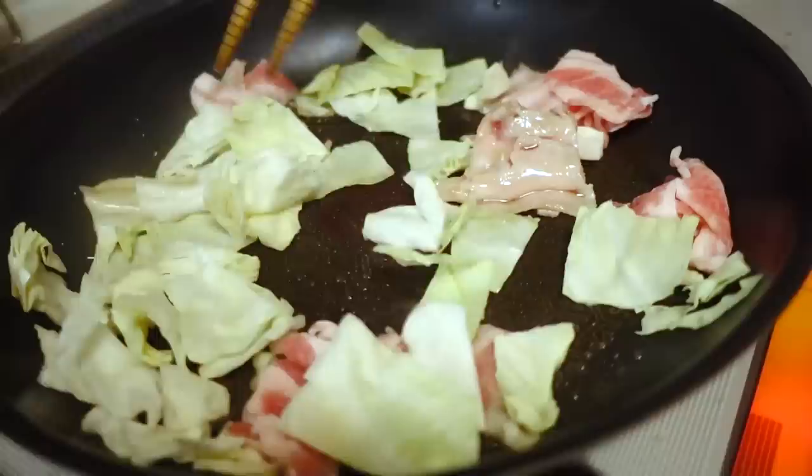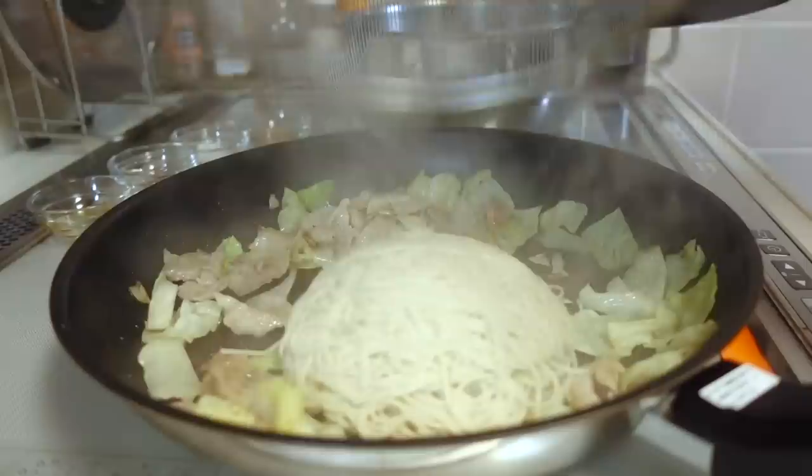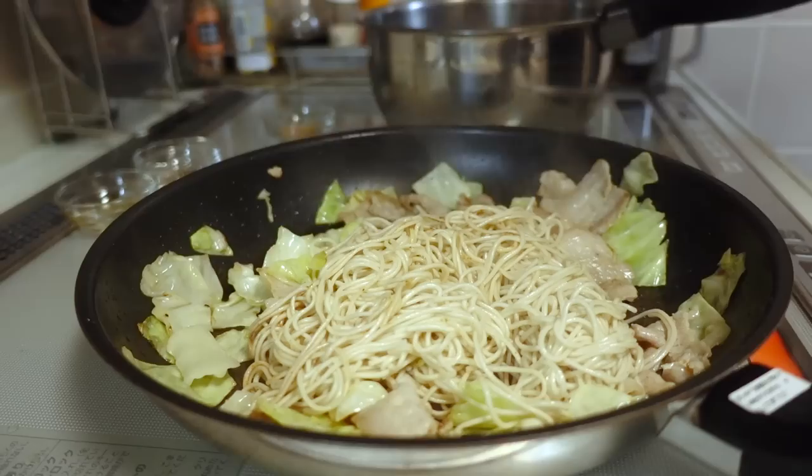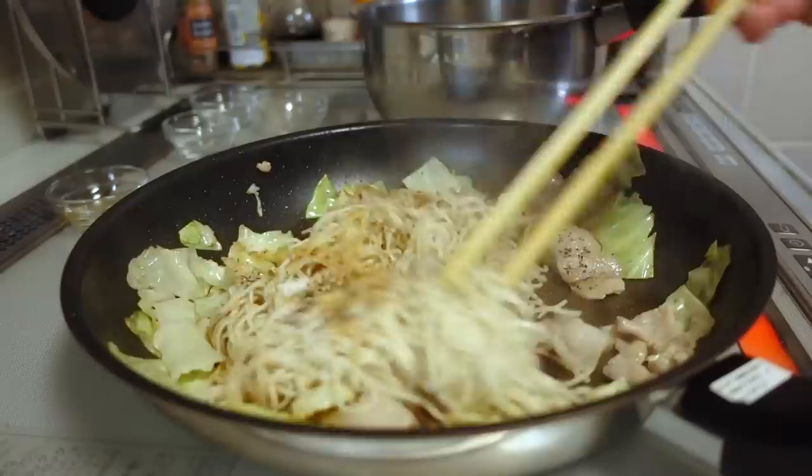And cook until the pork is no more pink. Okay, pork is ready. No more pink. So dump this somen inside. Add half teaspoon of salt, half teaspoon of dashi powder, instant dashi powder, and quarter teaspoon of black pepper, and combine very well. Evenly.